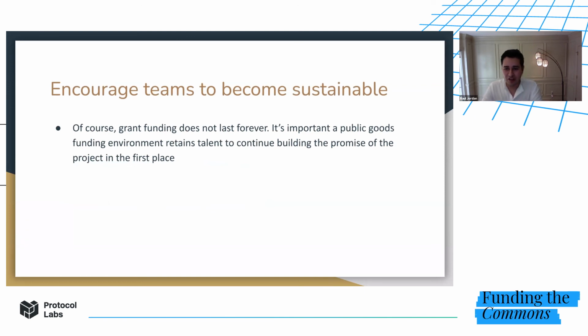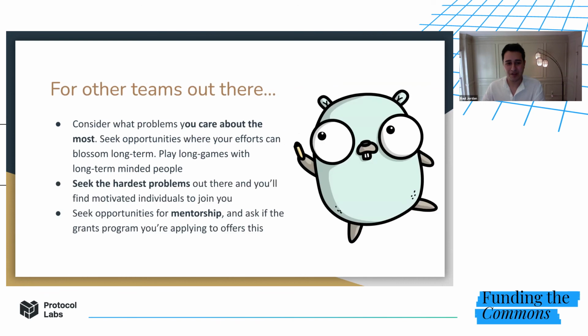And finally, we want them to become sustainable, right? Grant funding is not forever. It's important to continue retaining the talent and helping build out the promise of the project in the first place.